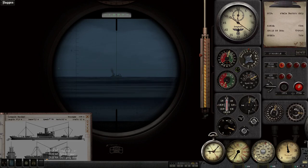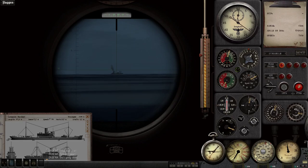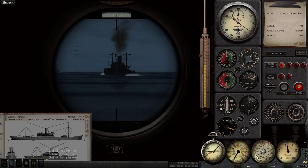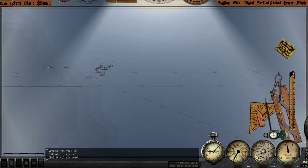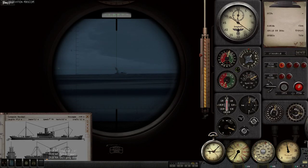There's still the whale factory ship, but he obviously is not very much damaged, but it looks like he is a little bit tilting to the stern. Mine, 1, 2, 3, 4, 5. Yep, that's nice.